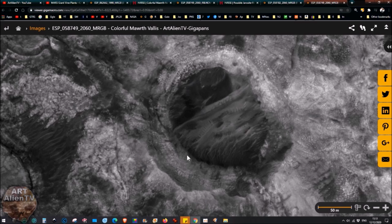Unfortunately, we don't have this exact spot in colour yet. I'm looking for a colour image of this exact spot, and that may make more sense of this. And if I do find one, I will post some images of it at the end of this video, or very soon I'll do an update, okay?